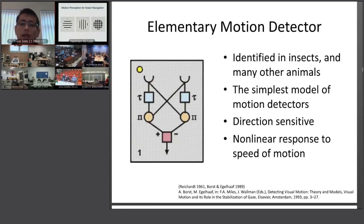I'll move to the next slide. This shows how insects actually measure motion, and it can be achieved relatively easily. In this case, if you have two photoreceptors and high-pass and low-pass filters, these two photoreceptors can tell us which way the light is moving. Direction information is there, and the speed can also be detected depending on what kind of high-pass and low-pass filters you have. This is what they discovered in insect vision, and they call it the elementary motion detector. It is a very simple circuit, but very powerful for the navigation of insects.